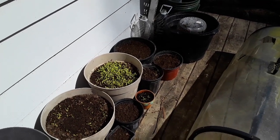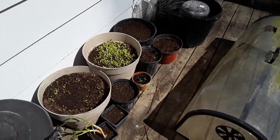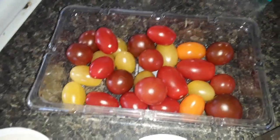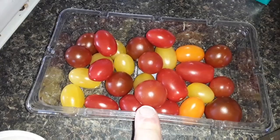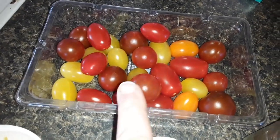So anyway, just a quick update, and I'm going to show you something else really quick in the house on getting your own tomato seeds. I'll be right back. Okay, here are the tomatoes I was talking about. I picked up this variety when I went to the store. I was craving some tacos, and I decided to go ahead and get a package of these tomatoes.